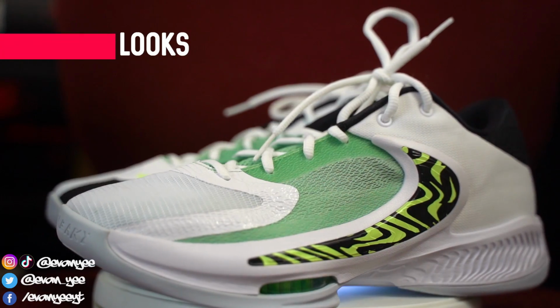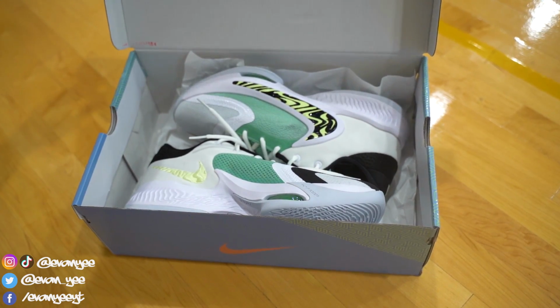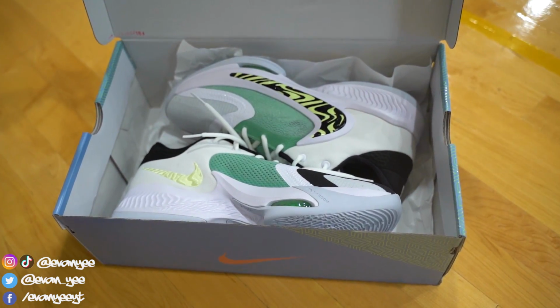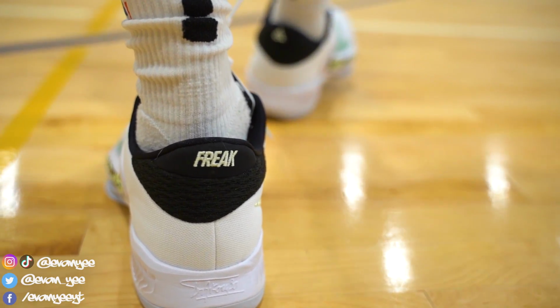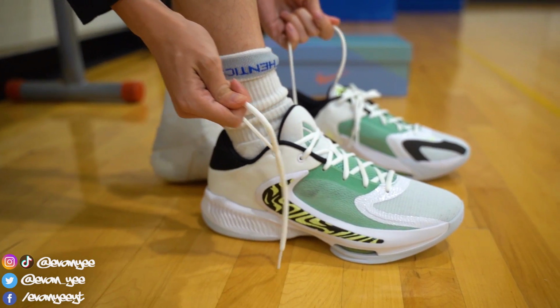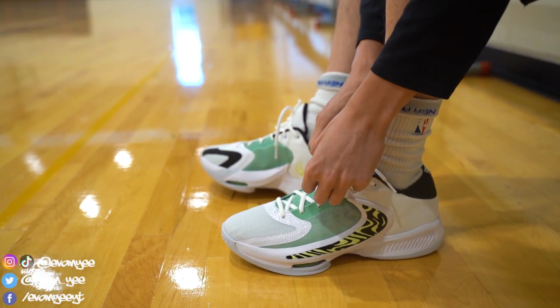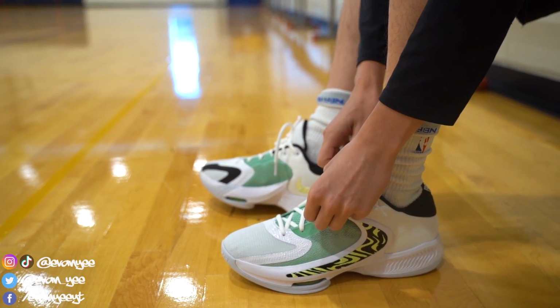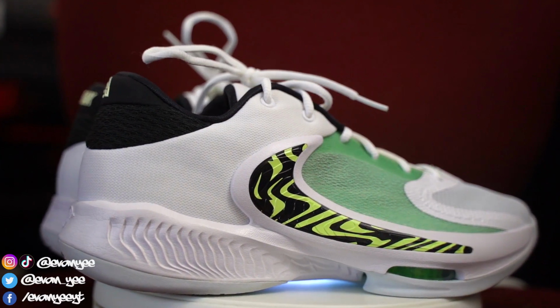Like all Giannis's, they look cool, but they look like the third-tier basketball shoes that Nike releases. Like the shoes that the company gives to NBA players who are signed to the company, but they're not good enough for their own signature sneaker, but they have player exclusives. You would think as the two-time MVP and champion, the most dominant player in the NBA, and arguably the best player, and definitely the best player that's signed to the swoosh today, you would think that Nike would design him a better shoe with better materials.